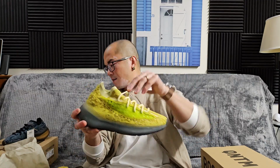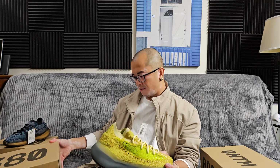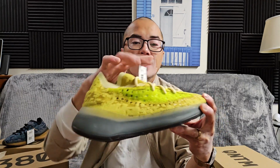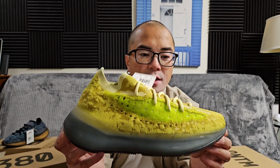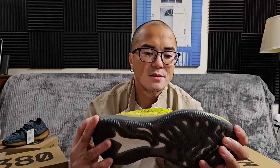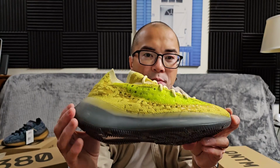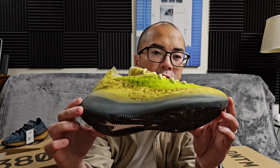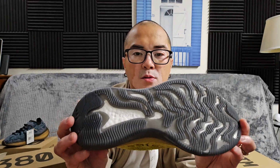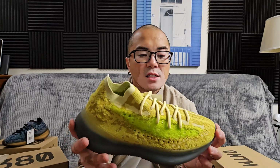So this colorway is the Hylte, or Hilt, whatever. This was a much more vibrant color, kind of like a lime green, also swampy. I don't know, kind of slime, yellow green with a gray outsole, and again, exposed boost midsole, I should say, encaged. It's a fully caged boost, and it's super soft. You guys can see how plush that is. But again, you'll see on feet. So this, I went a size 9.